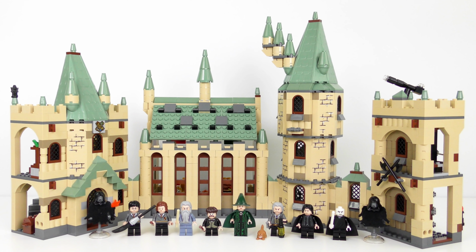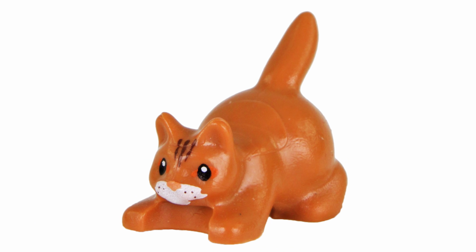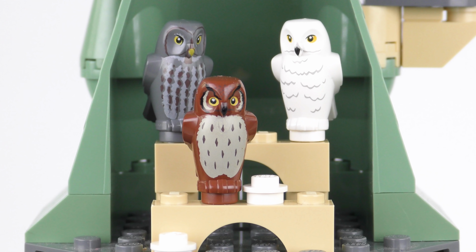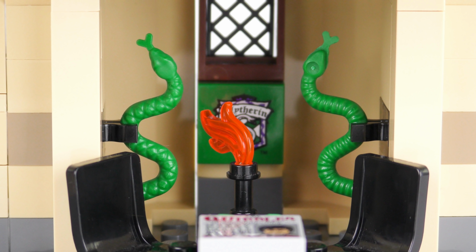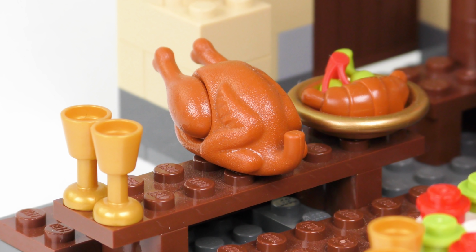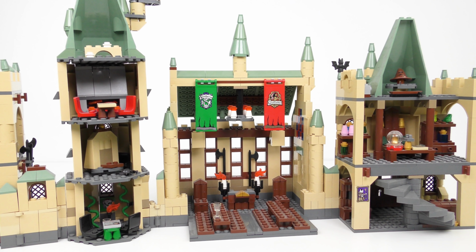The 1,290 piece part count also includes a bunch of animals. We've got Filch's cat Mrs. Norris, a rat, a bat, a parliament of owls, a frog, some snakes, a spider, and that most wizardly of animals, the turkey. The 4842 Hogwarts Castle also has a sumptuous interior.